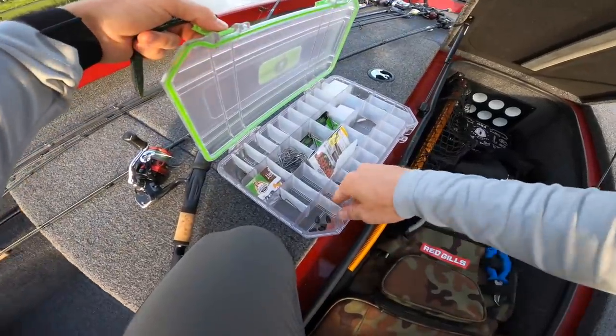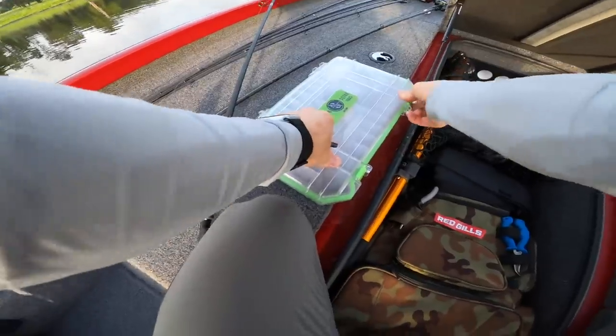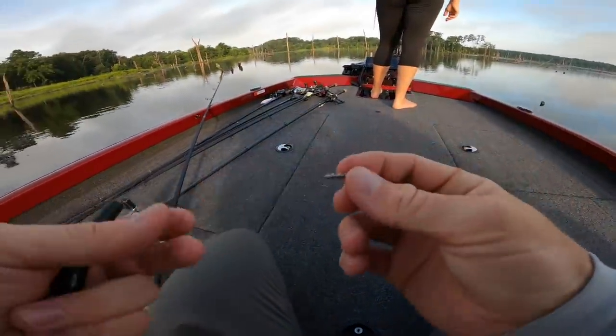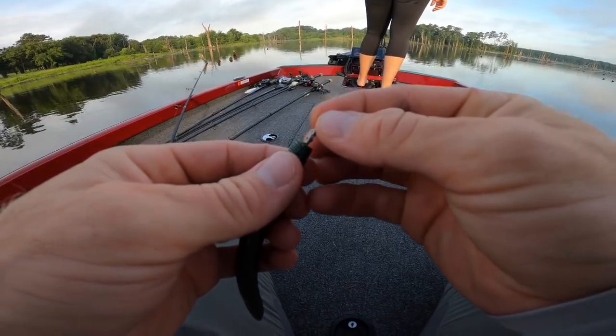Pardon the emptiness in this box. It's a new setup over here, so I gotta fill it with a lot of terminal. Look at these guys though. I think they're like 1/8 ounce. I don't know, they're like tungsten. They're real tiny. Real tiny weights. I got these on Carl's Bait and Tackle.